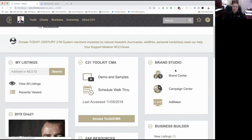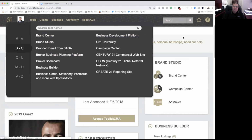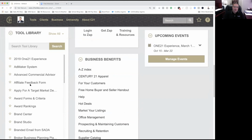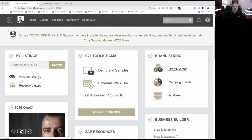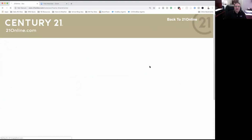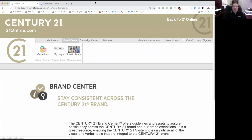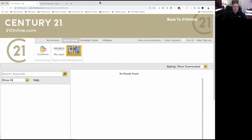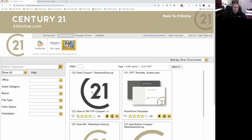And I'm going to go over here to the Brand Center. So I can go to Tools, and I can go to B for Brand Center. I can come down here to the left and click on Brand Center, or if you have the widget, just click on the Brand Center. Brand Center will take you to a pretty cool resource. This is where all of our logos and all kinds of assets are stored. But if you click right here, Asset Library, the Asset Library will take you into this wonderful little realm of all these cool tools.